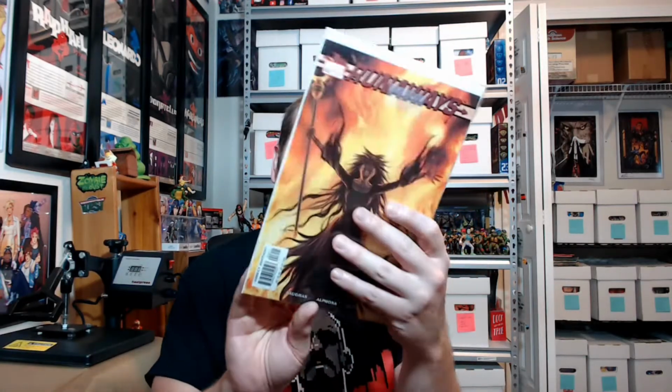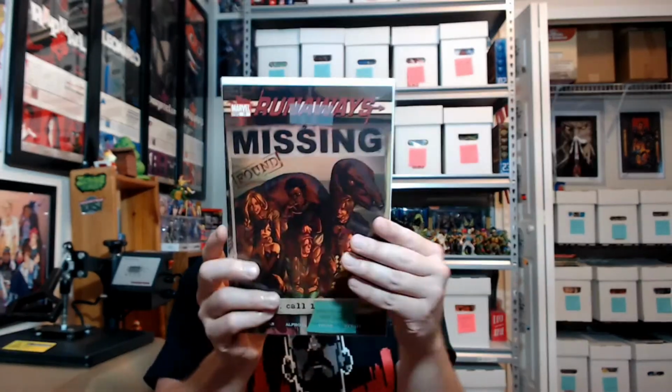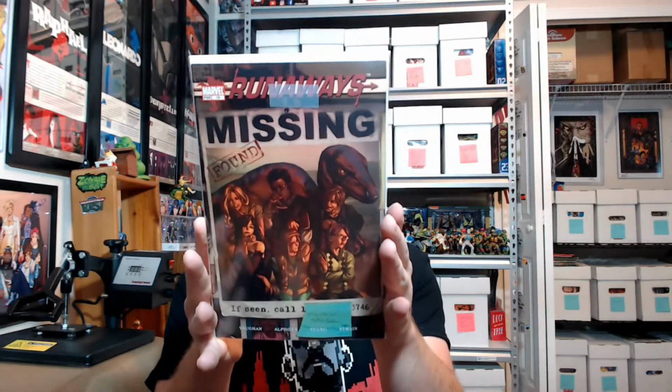So I believe the first run ran 18 issues, if I remember right, and then Brian K. Vaughan's second part of the run ran, I think, 24 issues before him and Joss Whedon did the place swap on Buffy and Runaways, which not too many people back in the day were crazy about, but at least he still got 2 good runs before that.